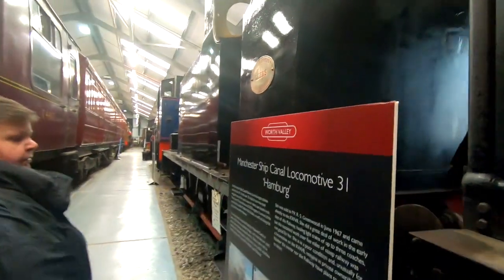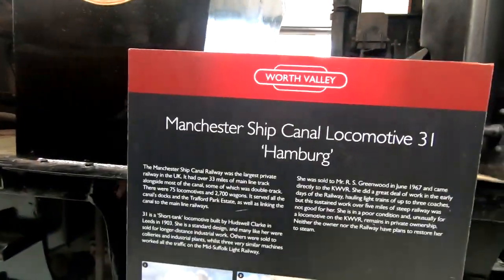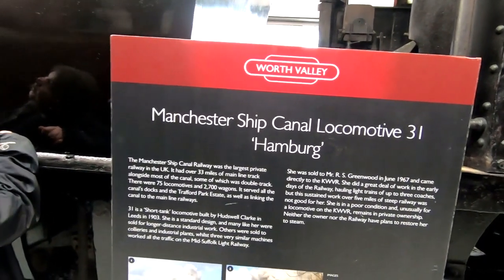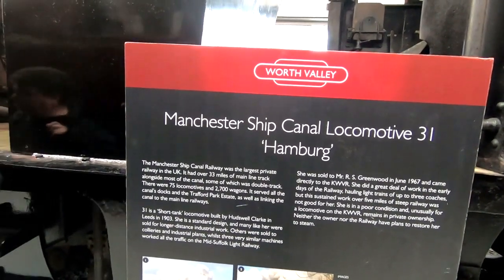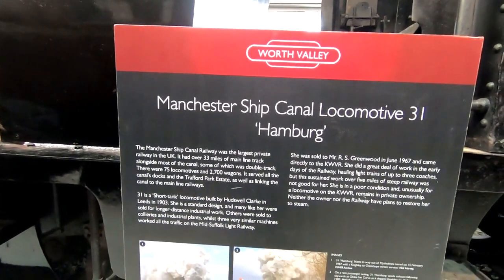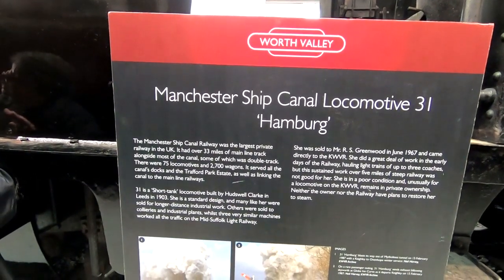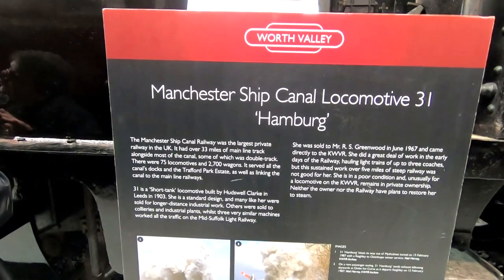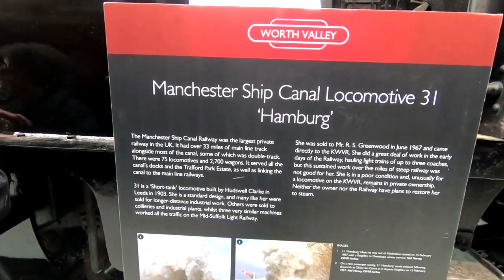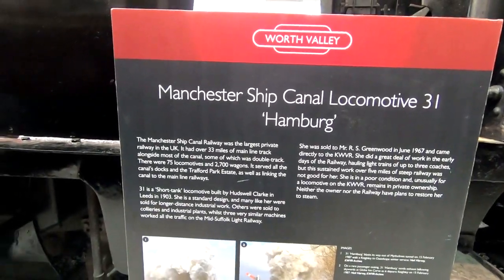Manchester Ship Canal Locomotive 31, Hamburg. The Manchester Ship Canal Railway was the largest private railway in the UK. It had over 33 miles of mainline track alongside most of the canal, some of which was double track. There were 75 locomotives and 2,700 wagons. It served all the canals, docks and the Trafford Park estate, as well as linking the canal to the main line routes.